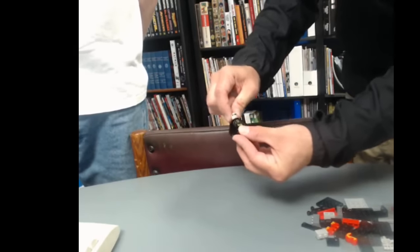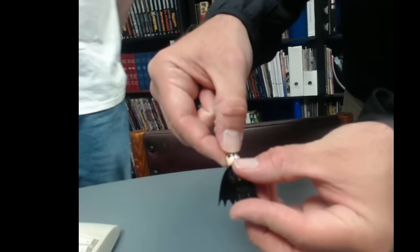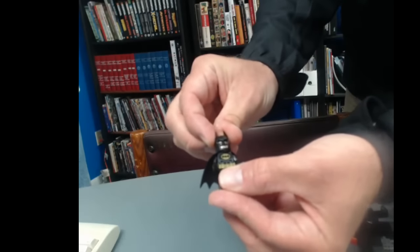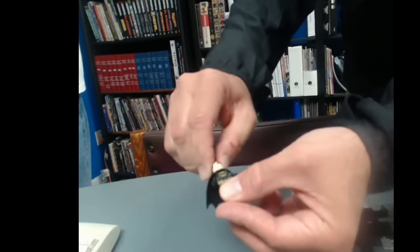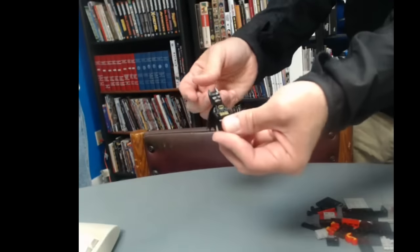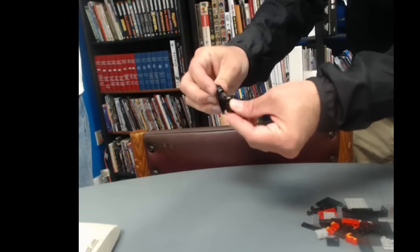Batman comes with... It's funny how they do the paint scheme because he has a little dark part there so that when you put the cowl on, it shows through like the eyes. But he has the regular face underneath, and then there's a happy-go-lucky Batman, which really was only in the Lego Movie. Well, that's what this set is from. Absolutely right. So there you go.